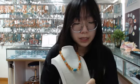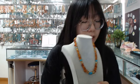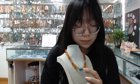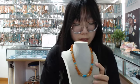I hope you can like this pretty necklace. It's made of yellow amber chip-shaped beads, golden utilitied cloth round beads, blue turquoise kishi beads, and kishi beads.